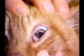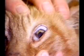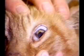Another important clinical sign associated with enteritis in the cat is protrusion of the third eyelid. Now, this is quite a dramatic clinical sign which worries most owners. We don't know why it occurs, but it is nearly always associated with diarrhea in the cat. Another pointer towards enteritis is the presence of scalding round about the anus.